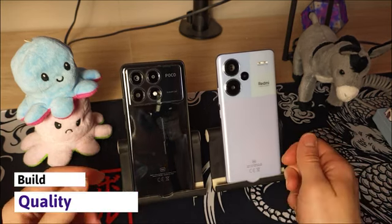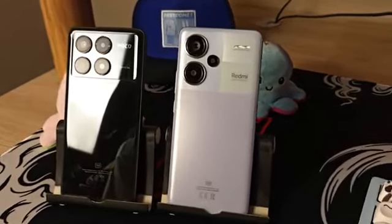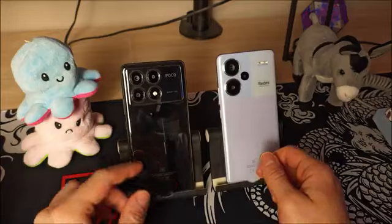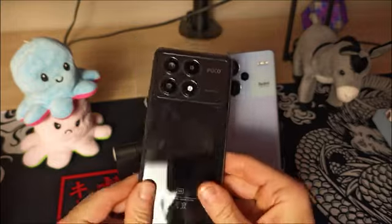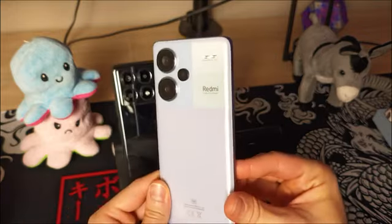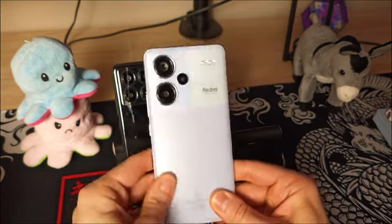Alright, so let's start with the build quality, and when it comes to that, both of these devices have quite a lot of differences here. Now that is if we talk about the regular non-vegan leather backs, of course. Now the Poco X6 Pro offers a nice plastic glossy fingerprint magnet back which will always look dirty no matter what you do with it and no matter how much you clean it, while the Redmi here has a similar glass back which fortunately doesn't attract almost any fingerprints, and I am actually loving that.